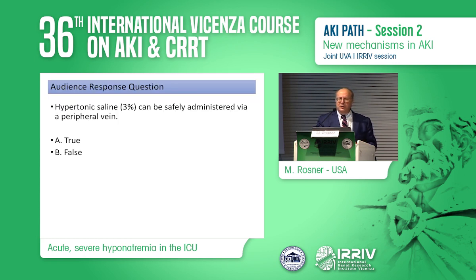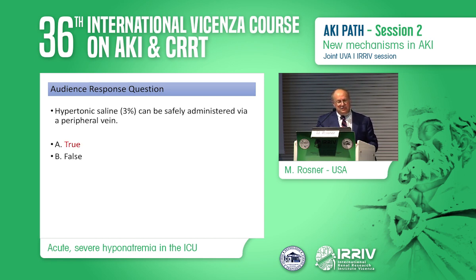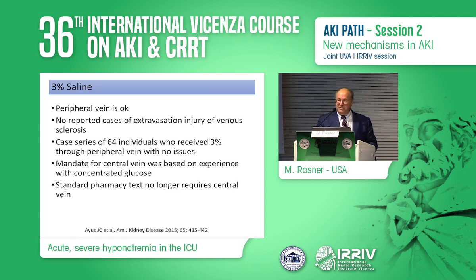So a question always arises in many ICUs or on the floor: can hypertonic saline be safely administered via a peripheral vein? A practical clinical question. And the answer really is that it can. The evidence base for that comes from this paper by Juan Carlos Ayus that showed that a peripheral vein is certainly okay. There are no reported cases of extravasation injury or venous sclerosis. This is a case series of 64 individuals who received 3% hypertonic saline through a peripheral vein.